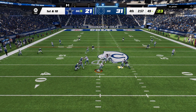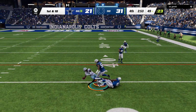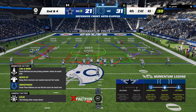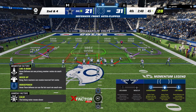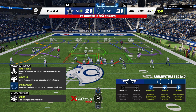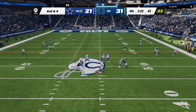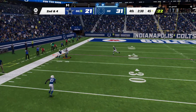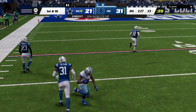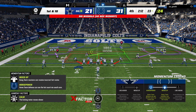On 1st and 10, Prescott. Another one to CeeDee Lamb. He's got it. And he'll be taken down, but not before they work this to the 45. To throw again on 2nd down. Prescott. On the left side, Gallup's got it. And they'll get him to the ground. He has another 1st down at the Colts 23.